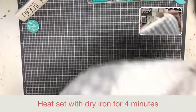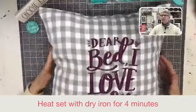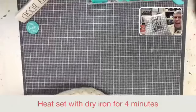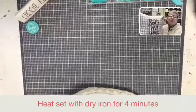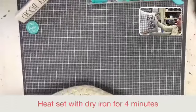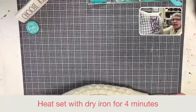Okay, so just zip her up. And look, just like that. Okay, this is gonna be so stinking cute on her bed. Oh my gosh, we need pajamas that say this, don't we? So for those of you who don't sleep in a sweatshirt like me, you can put this on a t-shirt for pajamas, pillows. This would be cute on a little nightstand sign.